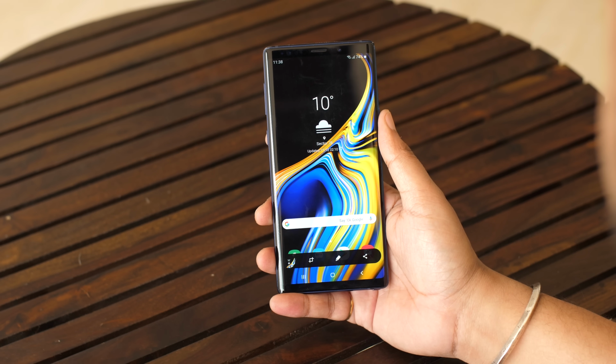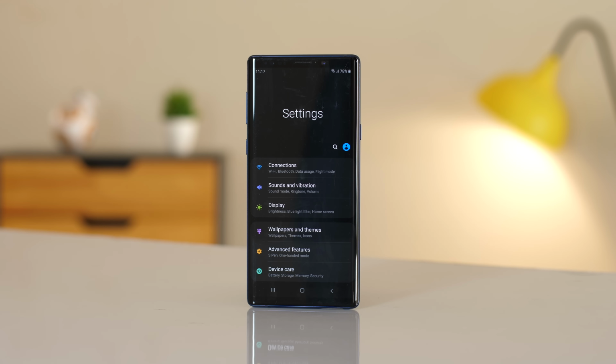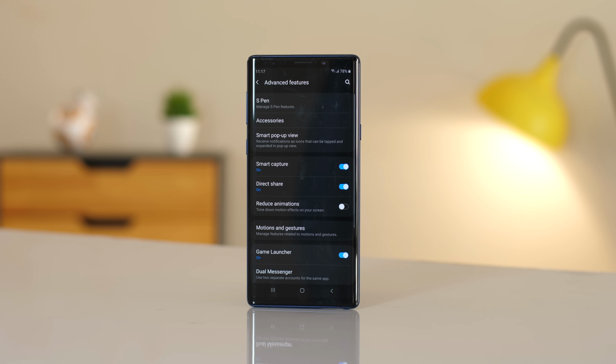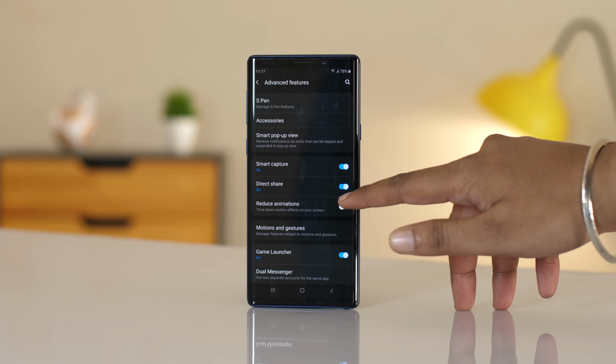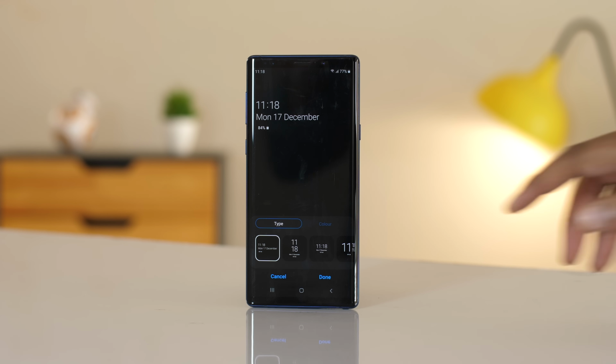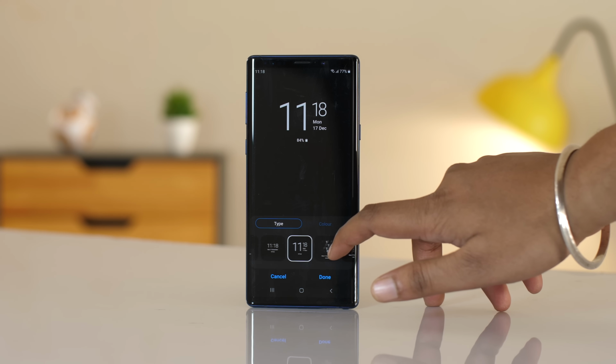However, in Experience UI, I always felt that the animations bogged things down, and if you feel that in One UI, there's now an option to reduce animations. It does not remove all the animations, but it does tone them down, making things seem a little faster. So I'm sure a lot of people will appreciate this. Another thing you'll appreciate are the new clock styles in the always on display settings, which look really cool.